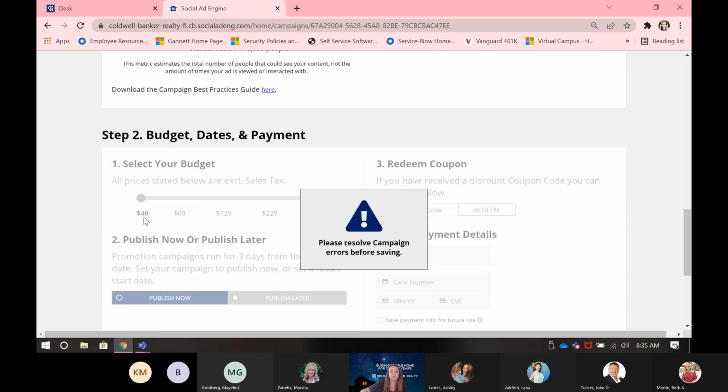But you can see the budget is different. It starts at $40 for a traffic campaign. So that's why I kind of wanted to show you this. There's different pricing depending upon the campaigns that you want to run. Lead generation is always going to be the most expensive because there's potential leads behind it, right? Traffic, not so much. You're just driving people to your website.